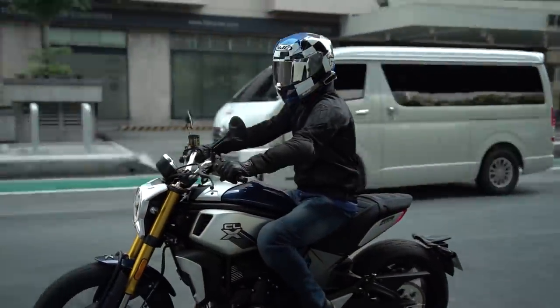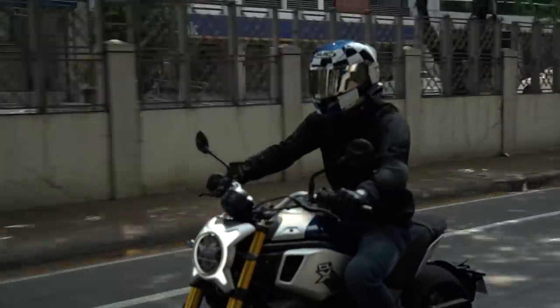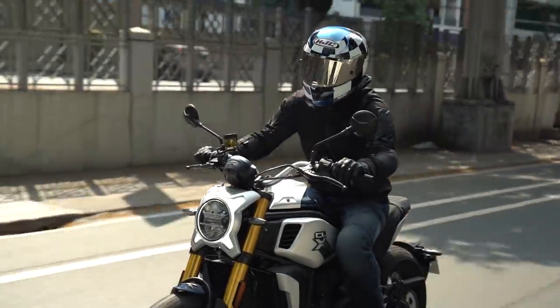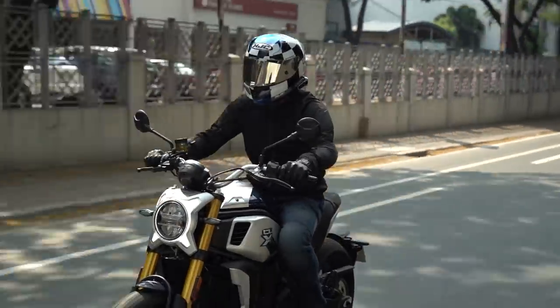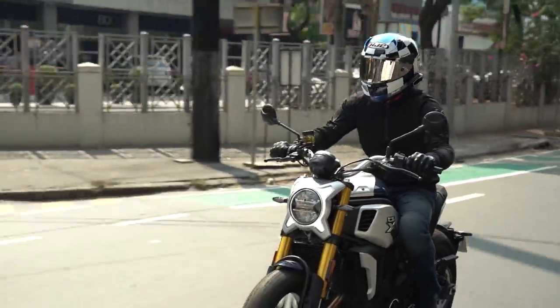The power delivery is pretty damn good. Compared to the 650 NK, the 700 CLX has more grunt in the mid-range and also a little bit more in the top end.